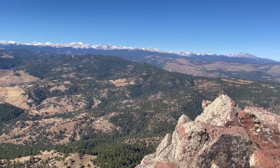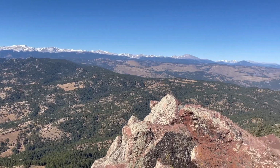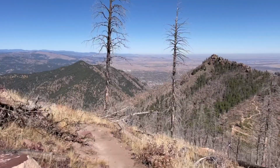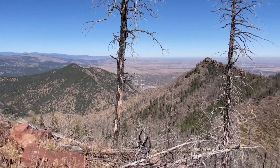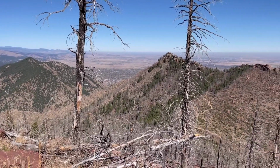So gorgeous. I love this view. You can see the Indian Peaks. You can see Pikes Peak on a very clear day. It's so gorgeous. And this peak tends to be less popular than Bear Peak, so there tend to be fewer people at the top.